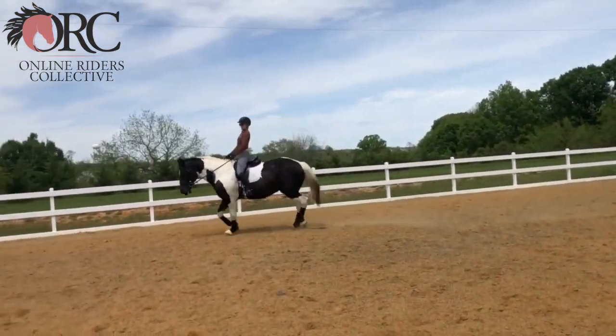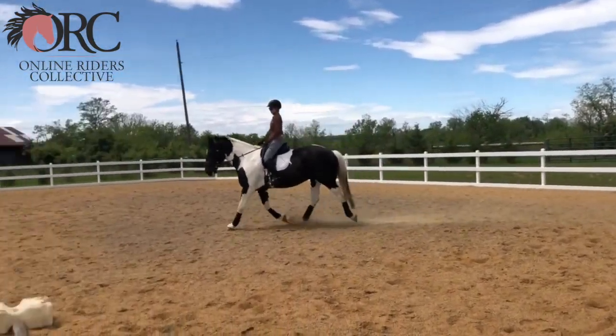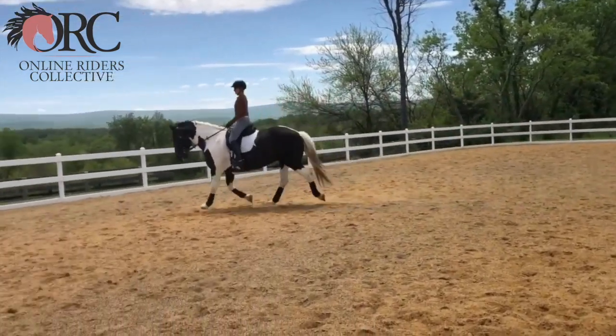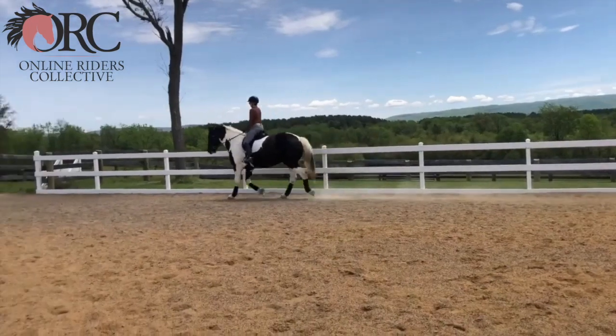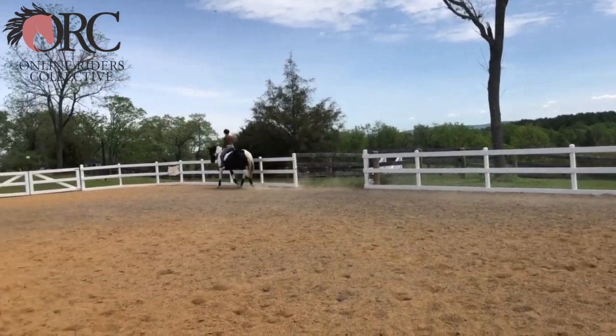sure she truly bends through her body, because sometimes when she turns, she just kind of lets her haunches swing out and she doesn't actually bend through the neck. So I would really get her to honestly bend through the neck more. I think for shows, if you want to be successful and competitive, the number one thing they're going to say is that she needs to be more on the bit.